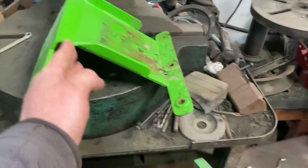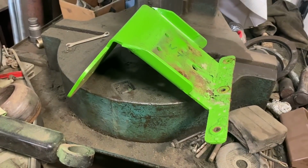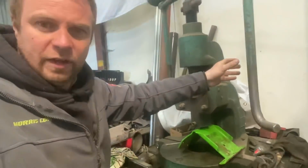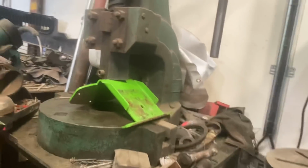Just took the bracket off the mudguard. I'm going to bend that out slightly and then the lights will fit in better. Got it in the fly press now, so hopefully I can just lower this down and then just tweak it gently to where it needs to be, and then we'll put it back on.